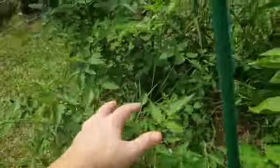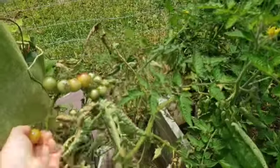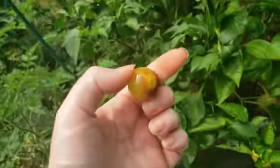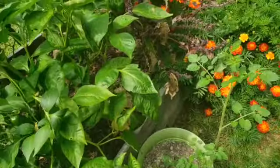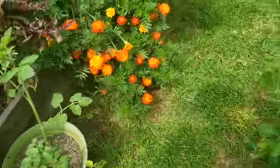Anyway, this is just another random one that seeded itself. I didn't plant this guy, and it's weird because I didn't grow this variety last year. So it somehow seeded itself from a seed from this year, but grew this big. So it seeded really early. And that's pretty much it in this part.